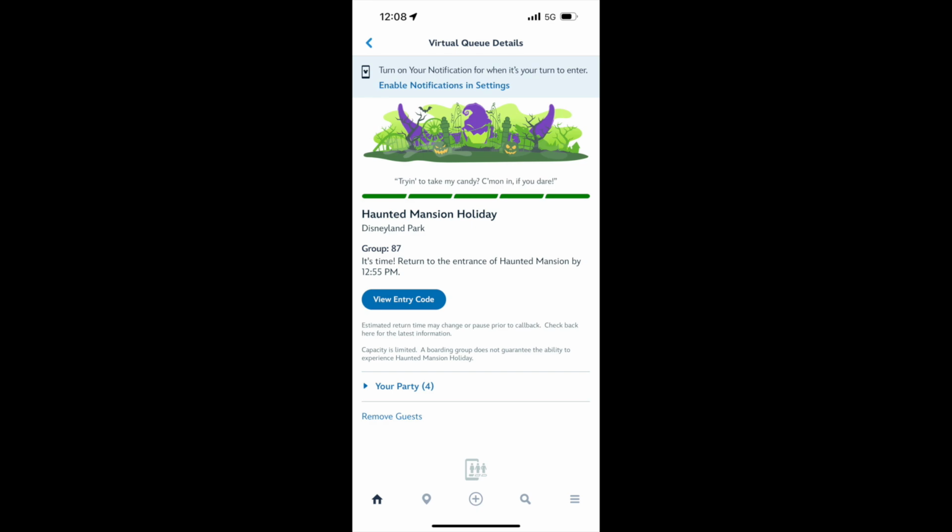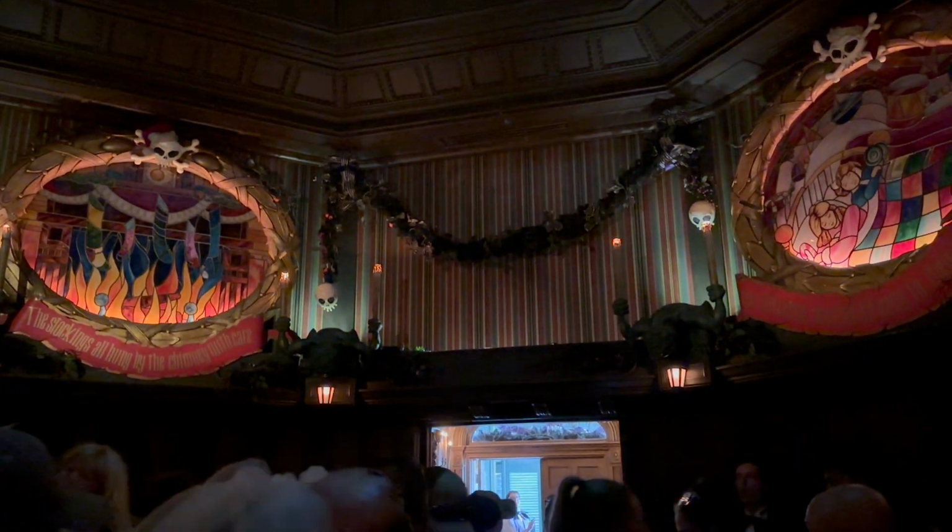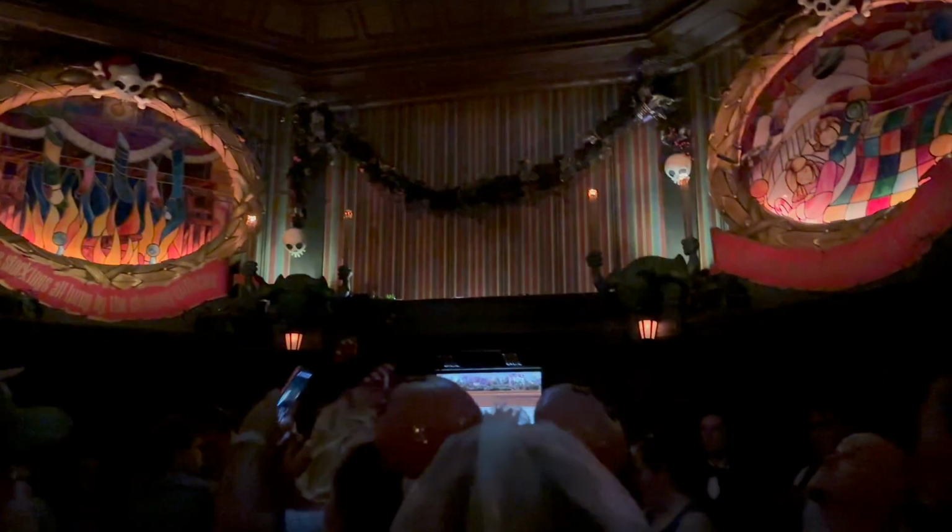You won't scan your line entry codes until you are going through the gates, but once you scan your code and walk through the gates, you won't need the app again, and you'll be haunting the halls of the Haunted Mansion in no time at all.